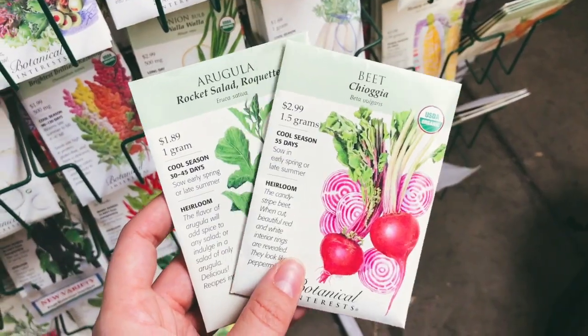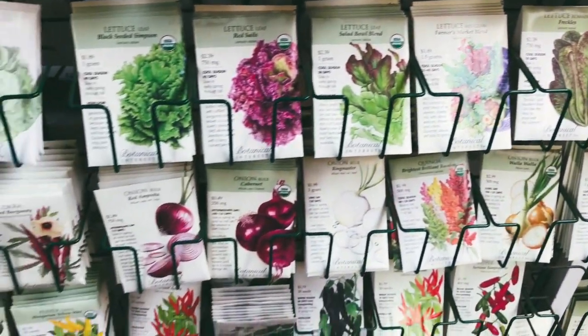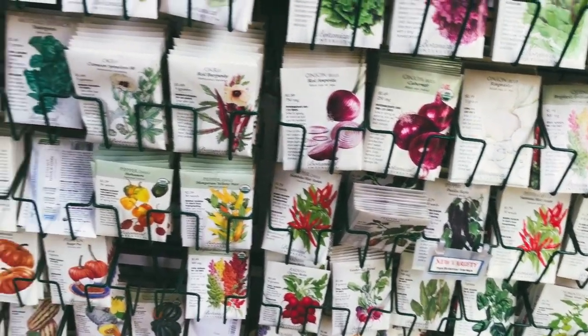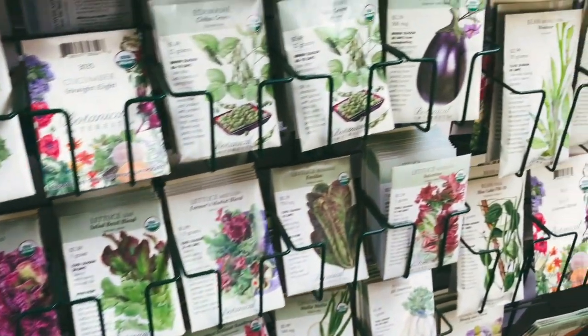Didn't know how cute this was going to be. So we found the seeds. This is awesome. These are exactly what I'm looking for. A lot of heirloom stuff, and it's all non-GMO. We've got some beets and arugula. We'll find some lettuce we want. Lots of greens. It's mostly what we want to be planting this time.